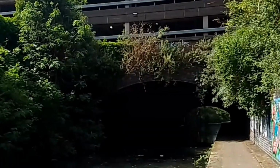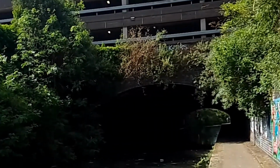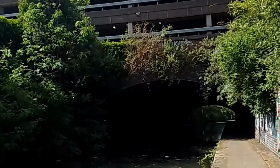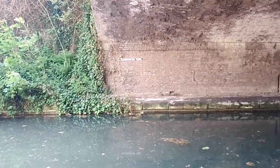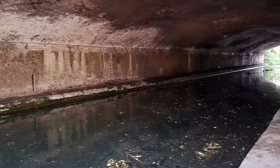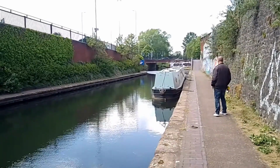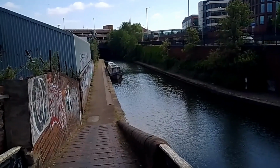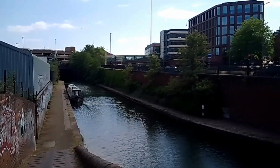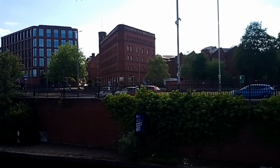This is right underneath the parking lot, ain't this? And it is under like a small tunnel. It's the Wolverhampton tunnel, this is. You walk on one side and it's clear. Welcome to Wolverhampton. Along the canals.